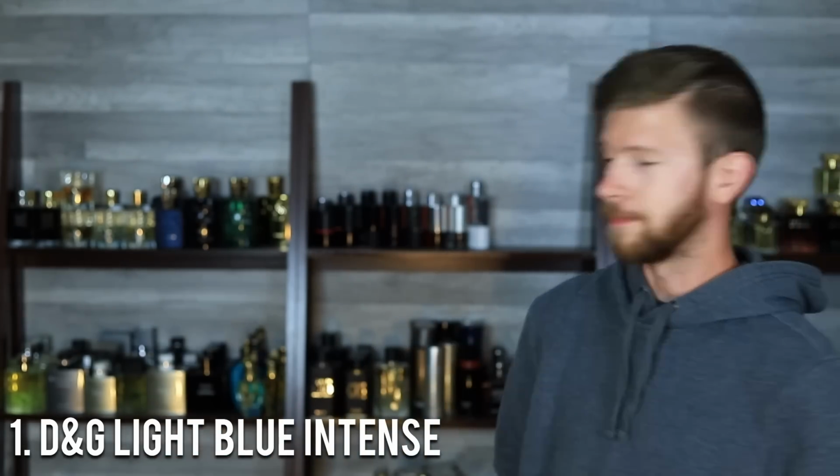Good job, everybody. Alright, guys, that's going to do it for me. Or actually, it's going to do it for you. You guys chose the 10 best summer designer fragrances on the market. Good job. These are amazing picks. I love all of these. I wish I had all of the bottles out so I could smell them all because it really is making me miss some of the ones that I don't have. But I got some of these here that I can smell and wear.